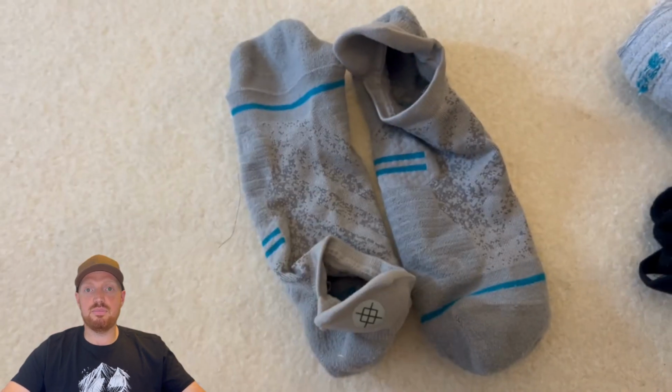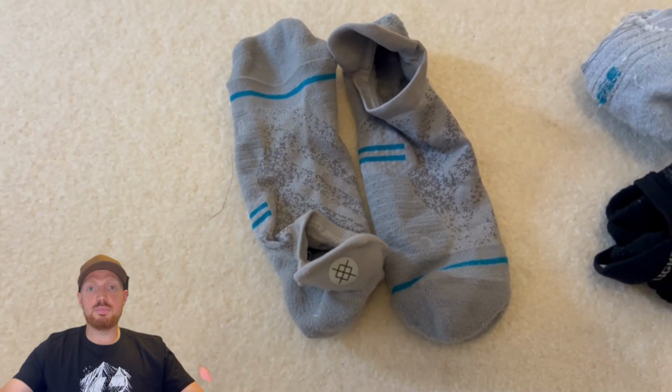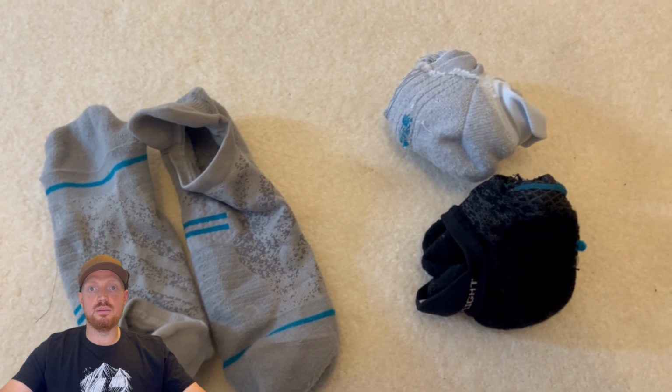The way they sort of cup your heel and really wrap around is awesome. I've had no issues with slippages, anything like that whilst running, and as I mentioned before, whilst doing high rock sled pushes, that sort of thing. So highly recommend these Stance socks. I know they're slightly expensive, but totally worth the money in my opinion.